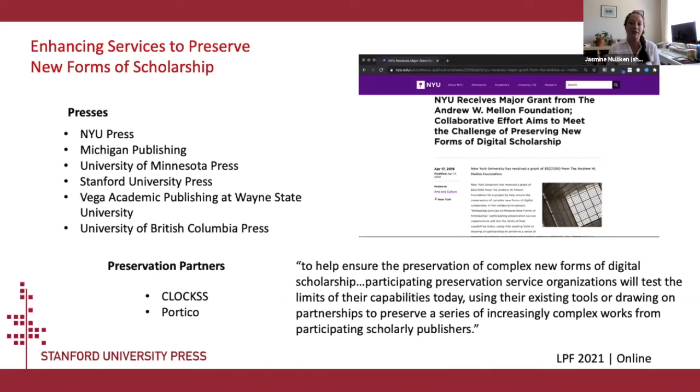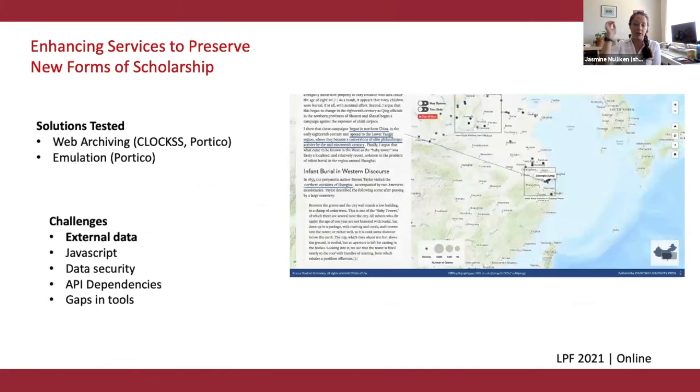It began as an opportunity to explore the potential of these outside services to expand their tools to address these new kinds of formats. So the presses that were included are some of the same ones I mentioned earlier. And then the preservation partners that were involved were CLOCKSS and Portico. The idea was to help ensure the preservation of complex new forms of digital scholarship. So SUP contributed and prepared some test cases to the preservation partners so that they could apply these solutions that they were using or continuing to develop.